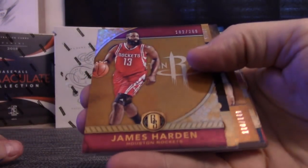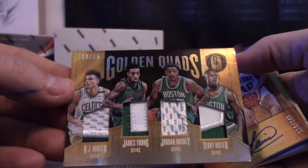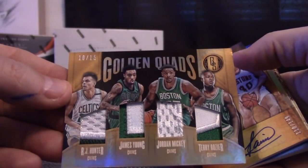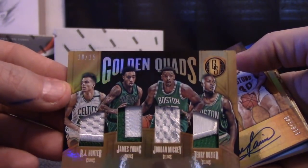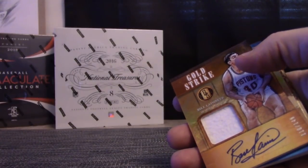James Harden. That was numbered to 269. Quad patches, 10 of only 15. RJ Hunter, James Young, Jordan Mickey, and Terry Rozier. Terry's been playing pretty good.